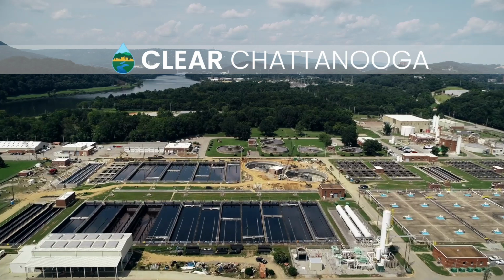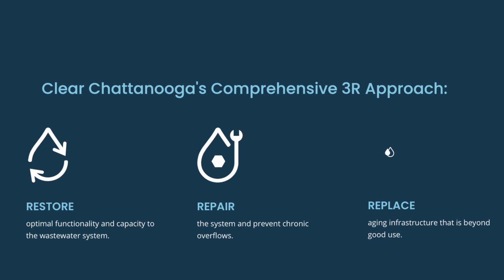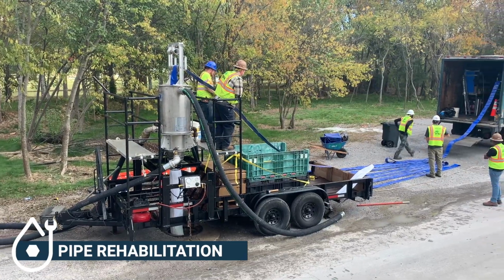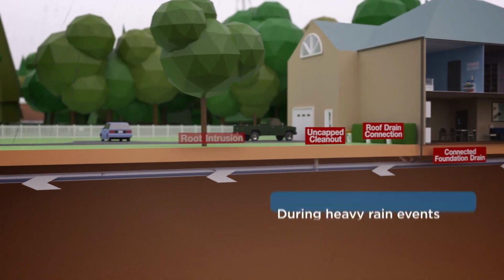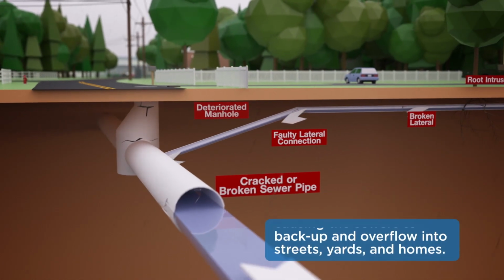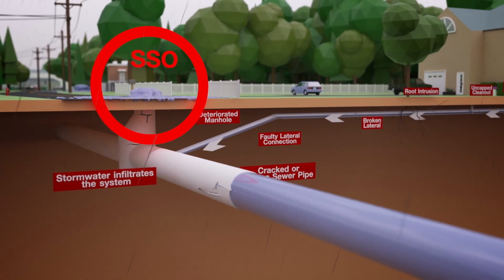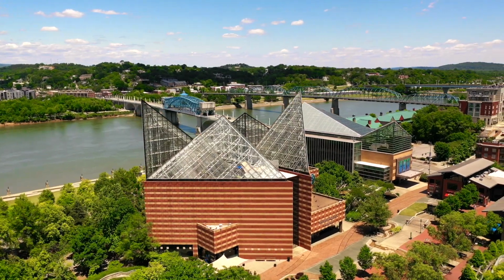Clear Chattanooga is a large infrastructure program where we are restoring, repairing, and replacing our wastewater infrastructure. We're doing this by repairing pipelines. Some of our pipes are over 100 years old and they leak a lot. And what happens when it rains hard, groundwater leaks into these pipes and it just fills them up so quickly there's no room for the wastewater. So what happens is the wastewater and groundwater mixture overflows into the community, in the streets, into the creeks, into the rivers, into yards. So we are committed to eliminating sanitary sewer overflows in our community.